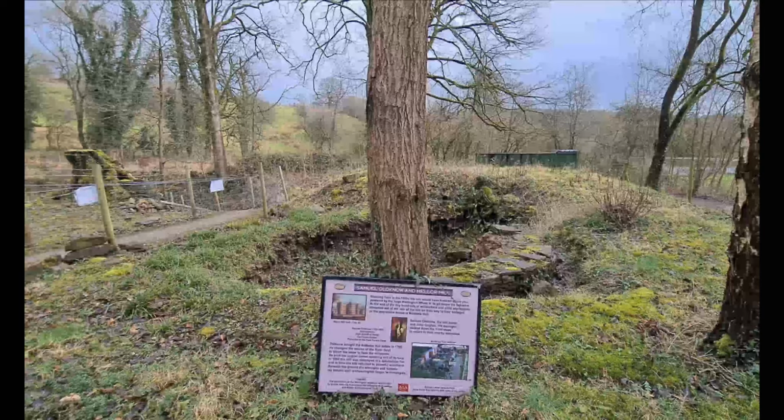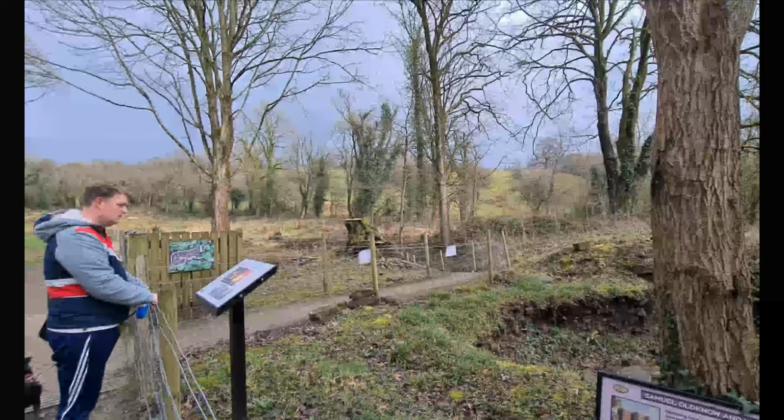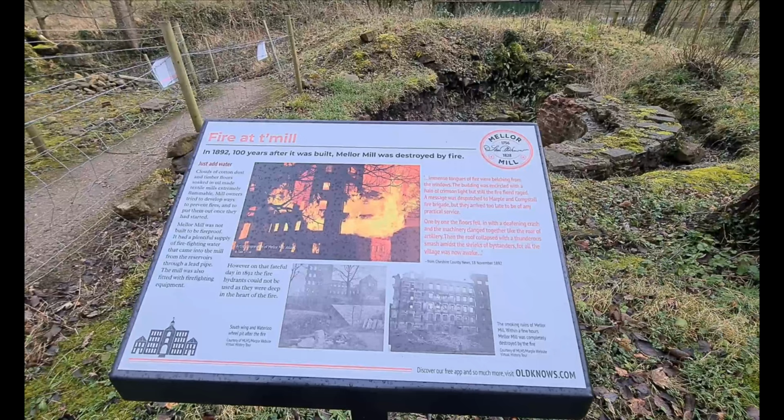Standing right in front of us would have been Mellor Mill in the 1800s. All around here. Let's go and have a look at this. There was a fire at the mill 100 years after it was built. It was destroyed by fire in 1892.